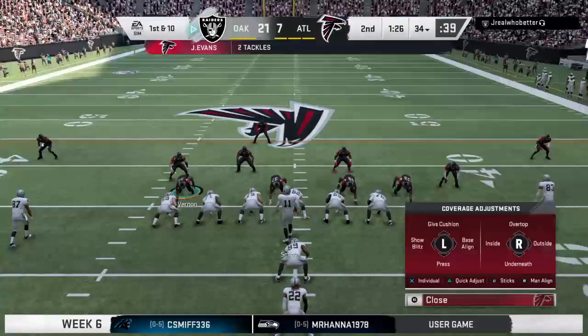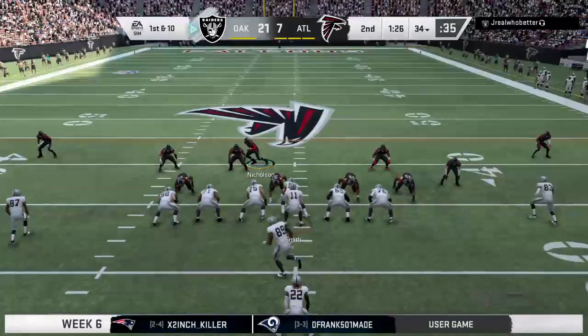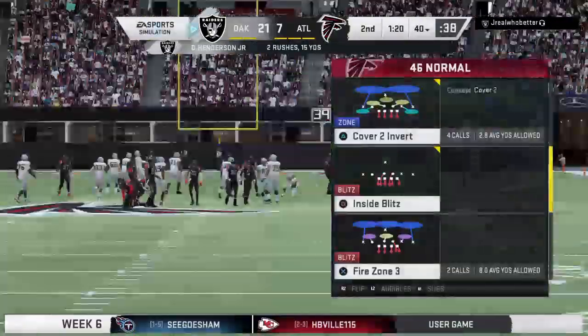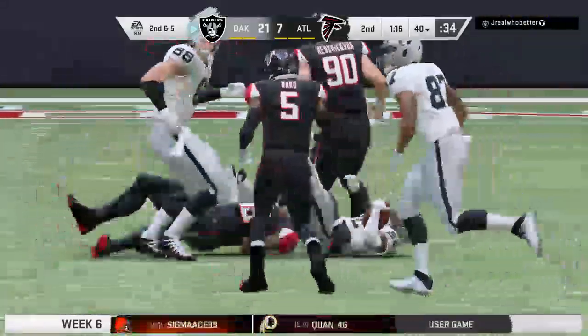From the 34 now, here's 1st and 10. Henderson now on 1st and 10. 5 yards on the carry. Good pickup on 1st down. Despite the blitz, they're still able to pick up a nice solid gain.